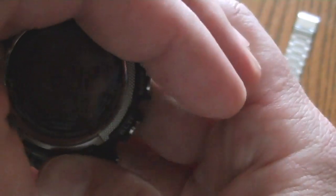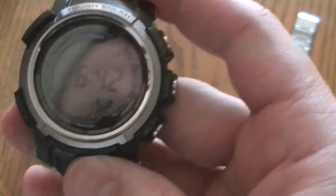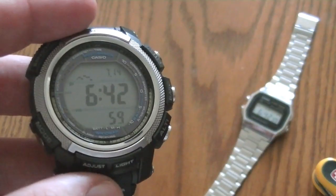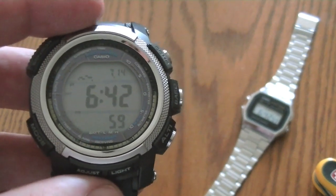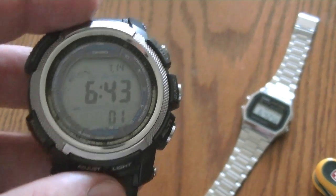And this is the obligatory light shot. Looks a little dim, kind of a short duration. It can either be 1.5 or 3 seconds depending on how you program it, but it's plenty bright to see what you need to see in the dark.